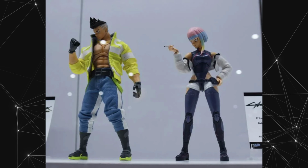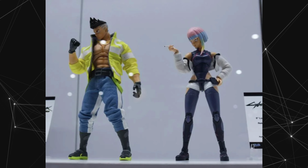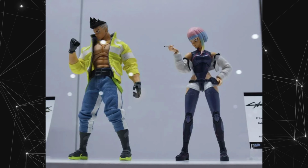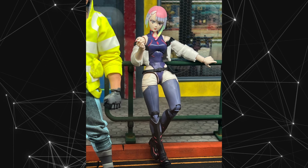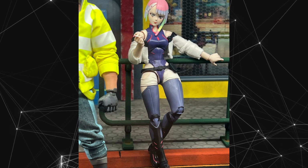The Cyberpunk's not really my thing, but I actually do like how it's going to be a mixture of the Jada style, but also real cloth goods. We'll see how the real cloth goods come up, I guess. I don't really know anything about the Cyberpunk characters, but whatever.